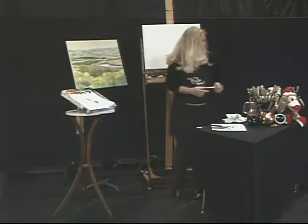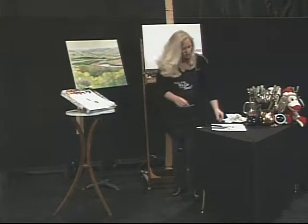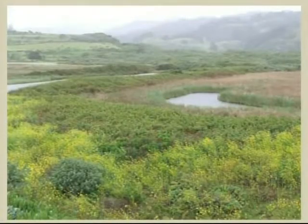Yeah, I need a smaller brush. Now I'm going for some straight purple, I'm going to ground this thing.